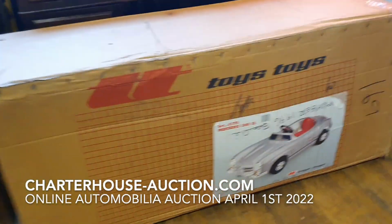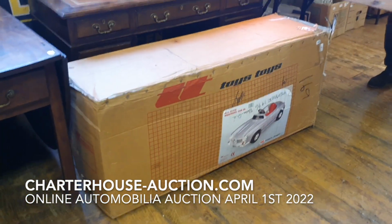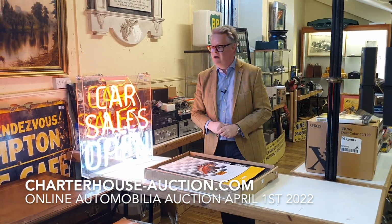Look at this, great one for the kids here. We've got a Mercedes-Benz 300 SL. Now normally you'd say that was worth about £1,000,000, but no, this is a circa 1996 pedal car. I love it, it's even got ashtrays in it for the kids. I mean, you've got to start them off young on the fags, haven't you?